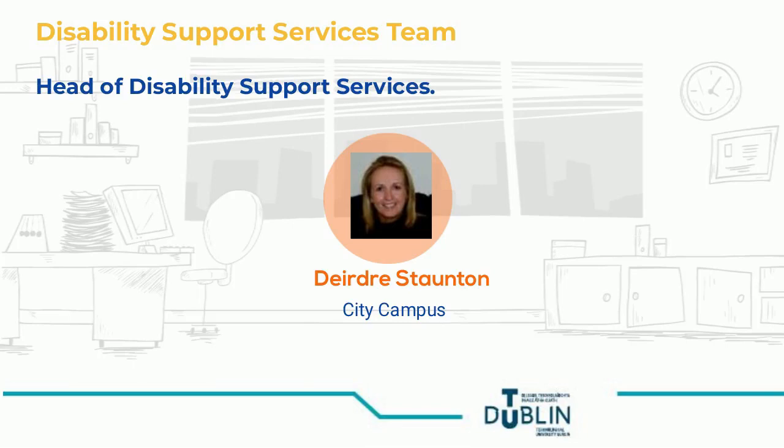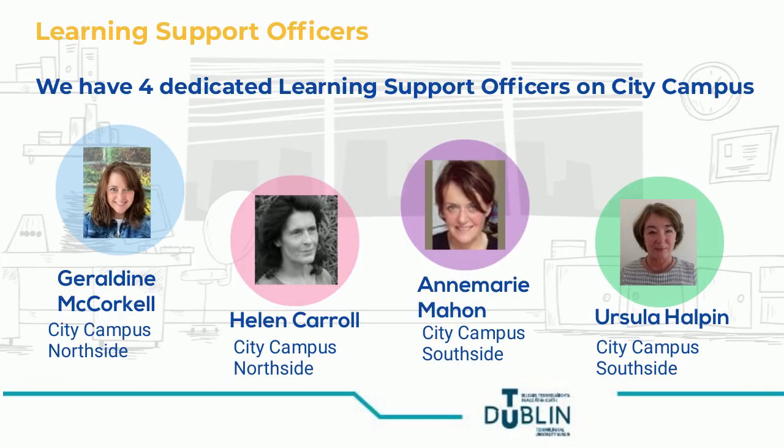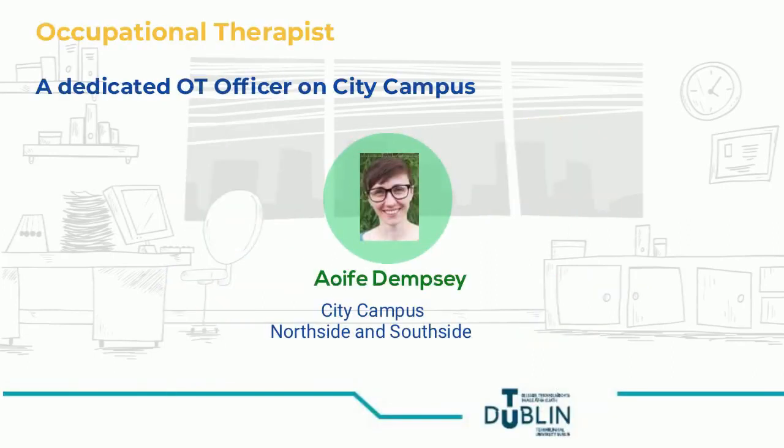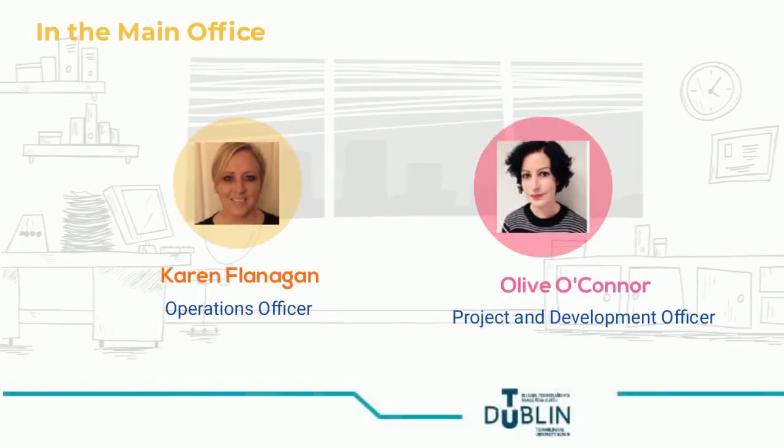And here is the Disability Support Service team on City Campus. The Head of Disability Support Services is Deirdre Staunton. We have 4 Learning Support Officers, Geraldine McCorkle, Helen Carroll, Anne-Marie Mahan and Dr. Ursula Halpin. We have 2 Assistive Technology Officers, Stephen Long and Neil O'Sullivan. Aoife Dempsey is our Occupational Therapist, and Karen Flanagan and Olive O'Connor manage our main office.